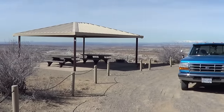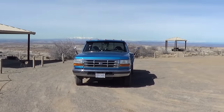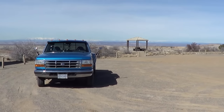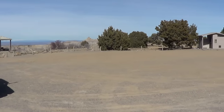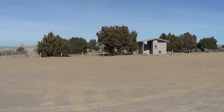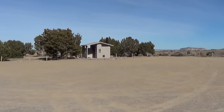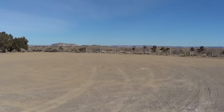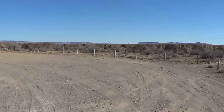Okay, this one's called Cliff's Picnic Area, and it's got a lot of room, nice and flat, lots of little picnic tables and structures. You could bring pretty well any size RV in here. I don't see any signs at any of these picnic areas that say no overnight camping, so I guess it's a free-for-all.